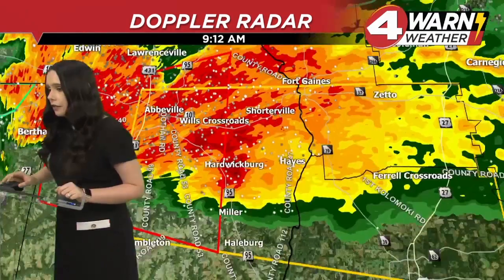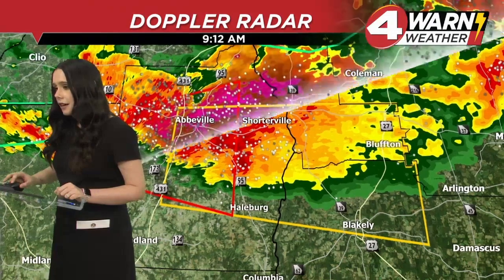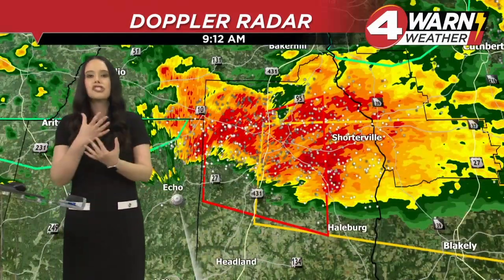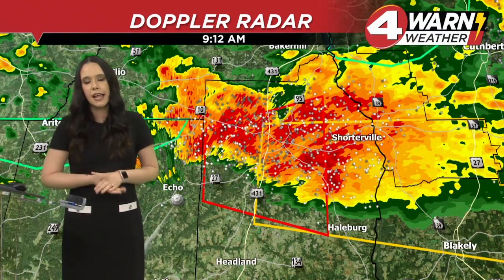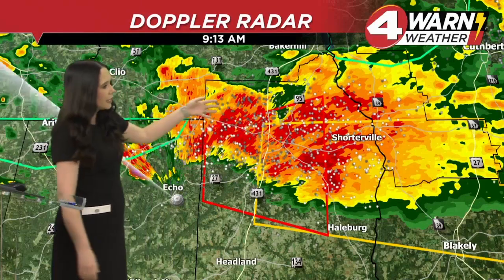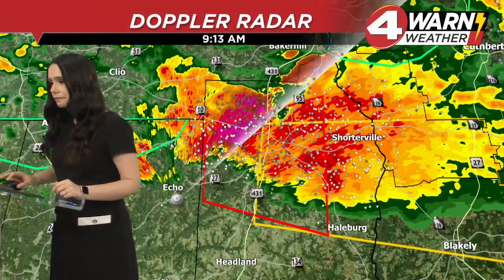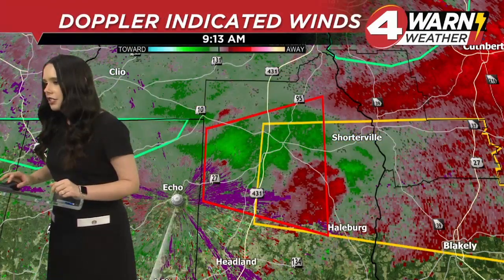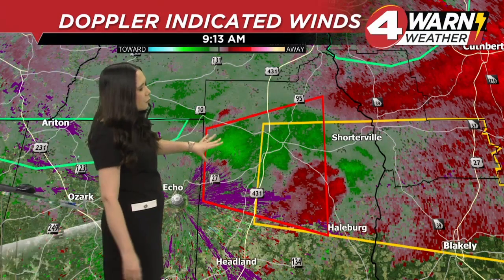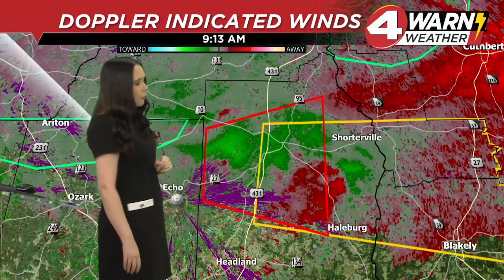I'm going to zoom out a little bit here. And again, some great news with the storm is not seeing any hooks. The hook is what really shows us, okay, we got rotation in this storm. It's out by itself. But now this is becoming one big blob of very, very heavy rain and some gusty winds. So we'll go back to velocity and check out some other areas. We got some gusty winds now moving into the northern part of Henry County. So we'll keep an eye on this as well.